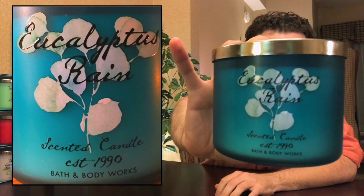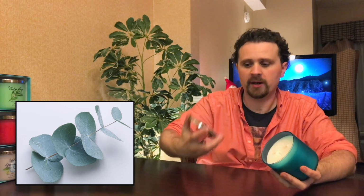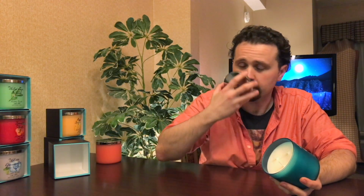Eucalyptus Rain. Here we go. It's reminding me of something so much, but I'll save it for the end. But what it's reminding me of is actually helping me think of a bunch of notes. So yes, we got the eucalyptus, but it's going to be accompanied by citrus, lime, or most likely bergamot. Citrus and eucalyptus, they go hand in hand, they complement each other so nicely. Whenever you find eucalyptus, it's usually paired with citrus.